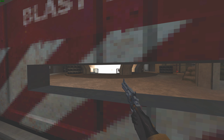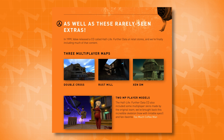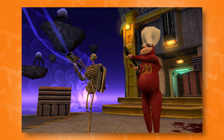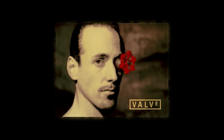And these are not the only maps introduced into Half-Life, but Valve has also added maps and other content from the Half-Life Further Data content CD that was released a long while ago. So you can now play on either Double Cross, Rustmill, and ZenDM as Too Much Coffee Man if you want to. And who doesn't want that, right? Oh my gosh, and they even added the classic Valve logo back that now plays when the game starts. It's crunchy, pixelated, not upscaled at all, and it's entirely lovable.